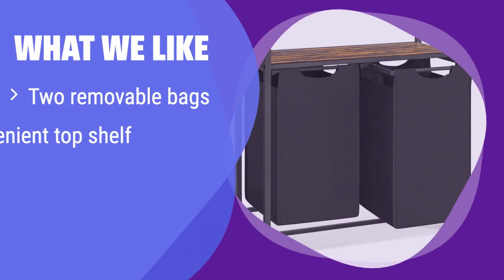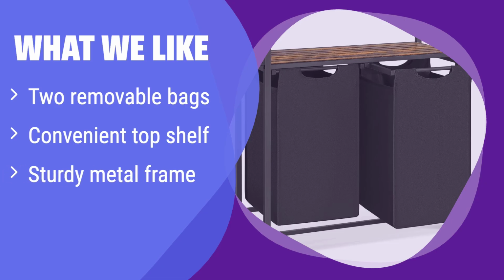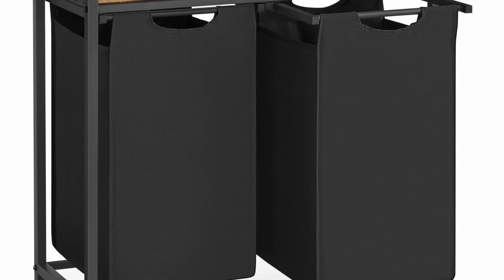What we like? This hamper offers 2 separate bags for easy laundry sorting. Its top shelf provides extra space for organization or display. If you appreciate a blend of functionality and style, and need a robust solution for separating lights and darks, this is a great choice. What people say?